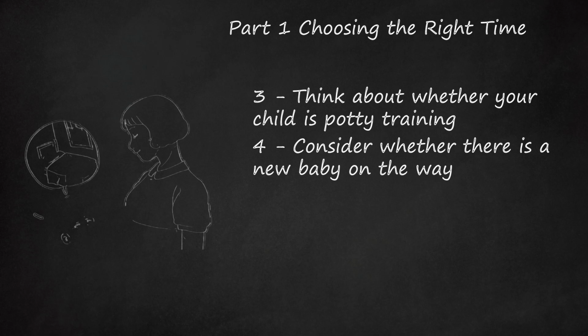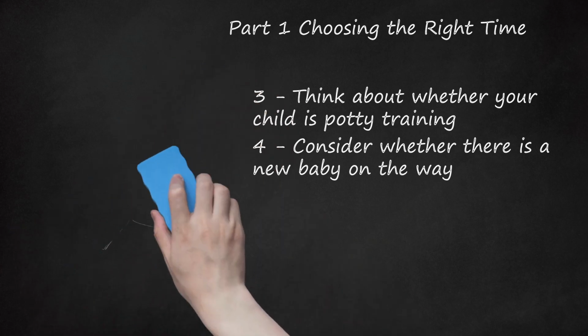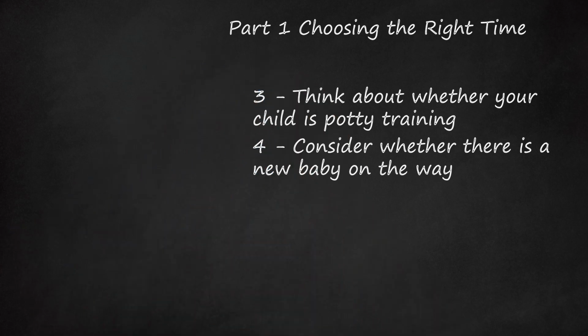4. Consider whether there is a new baby on the way. If mom is pregnant and there is a new baby on the way, it's a good idea to move your toddler out of the crib, which you'll soon need for the new baby, a couple of months before the baby arrives. You want your toddler to be happy and settled in their new bed by the time you have a new baby to deal with, and ensure that the toddler isn't jealous of the baby for taking his crib.